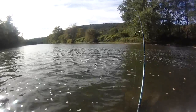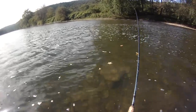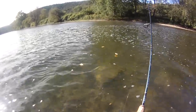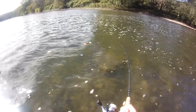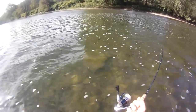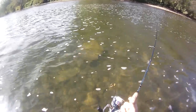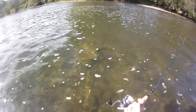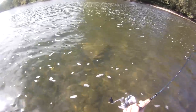There we go. Doing some smallie fishing today. Got a lot of energy, but no sleep. Fishing a brown and yellow bucktail jig. They're kind of picky. They didn't want swimbait jigs so far. Been slowly slinking into this run here, trying to pattern them.